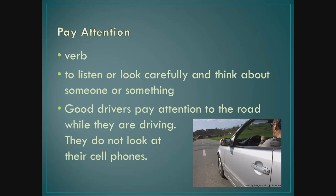Pay attention. Pay attention is a verb. It means to listen or look carefully and think about someone or something. Good drivers pay attention to the road while they are driving. They do not look at their cell phones.